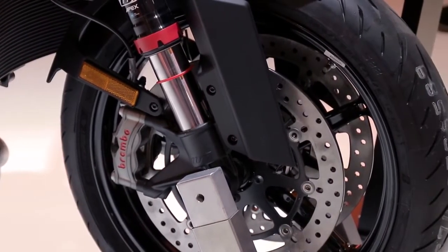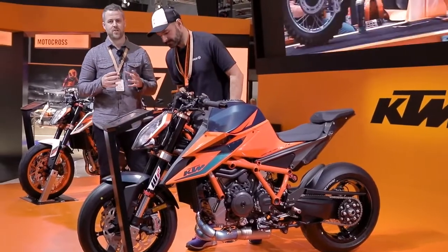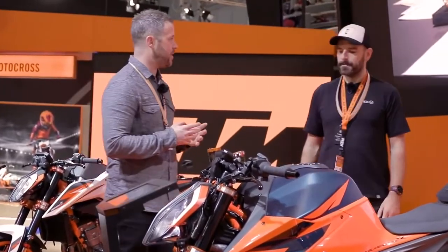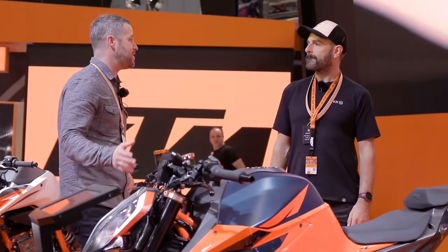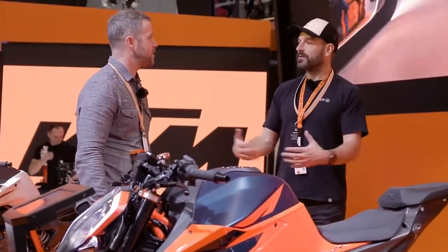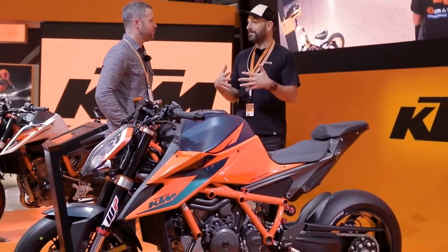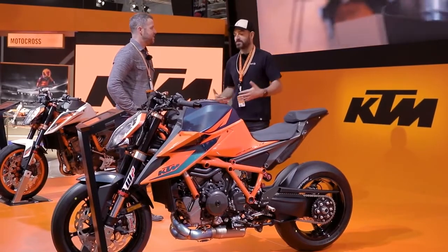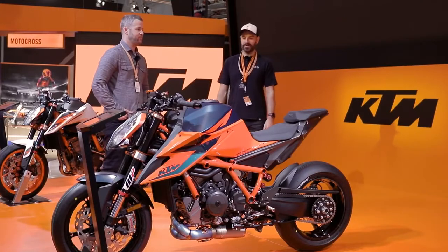Really clever braking system. CNC specifically to induce more airflow, so you don't get that build-up of heat when you're really going hard. I think a fair bit of the weight is saved via the new Brembos. When we were talking to Paolo yesterday, he said that effectively they're peppering holes in the caliper to make it lighter, but also to improve the airflow to stop you getting your brakes too hot. It's so clever.